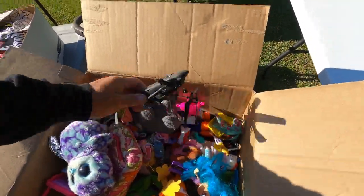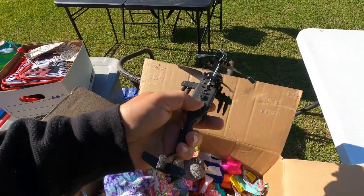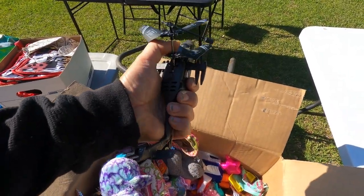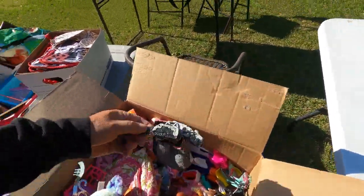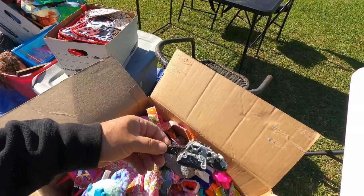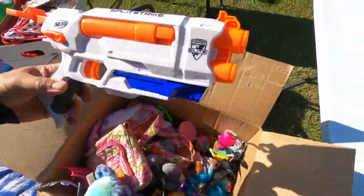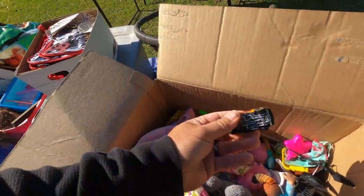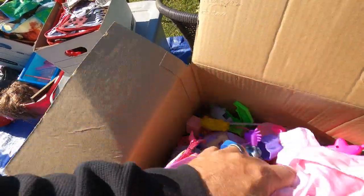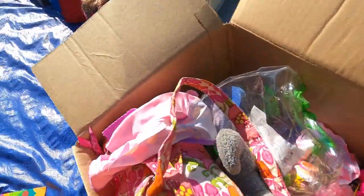Don't play with the dollies, so I don't know. There's a jacked up helicopter. Oh, it looks like maybe this is what the remote control was for. It's jacked up now. A couple of little truck things. See, stuff like this, we could probably give away no problem. This is a Nerf gun. Nerf guns, we can sell those for like a buck a piece or something. So it's a couple of Hot Wheel things. Maybe we can pull those out, separate them into their own little lot for the flea market.